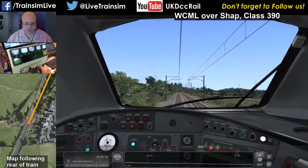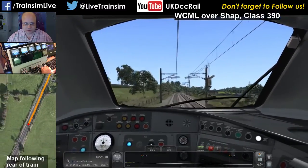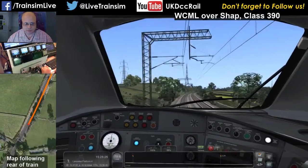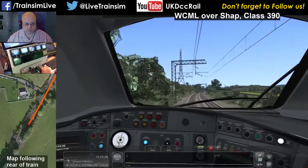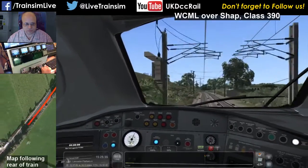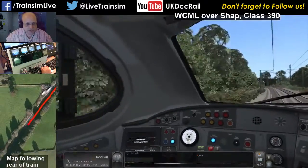Did this route feel smaller with End of the Line? Yeah, it did. It felt quite manageable to do the lot. I don't quite know what's different here. It's not like I'm getting anything slowing me down. Let's see how we get on. 18 miles.